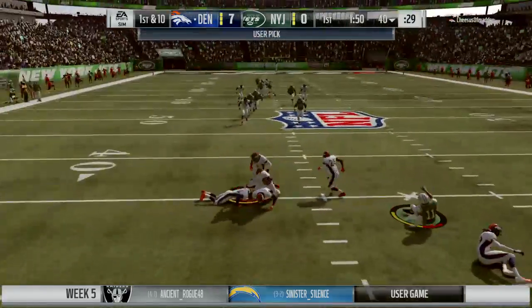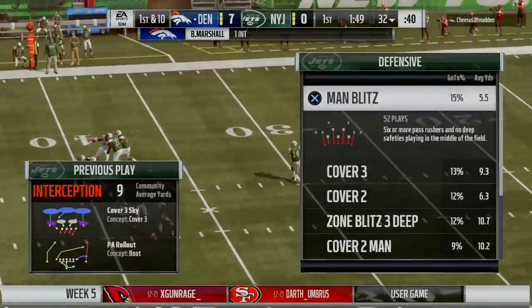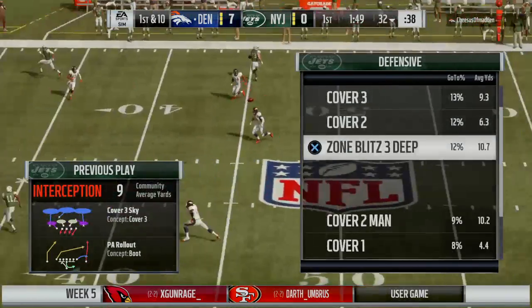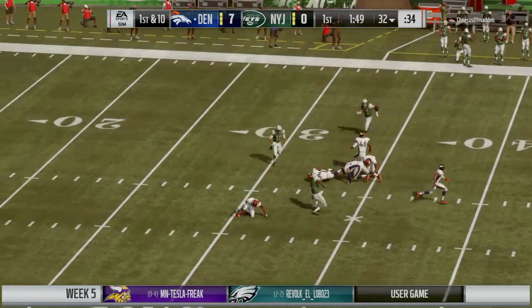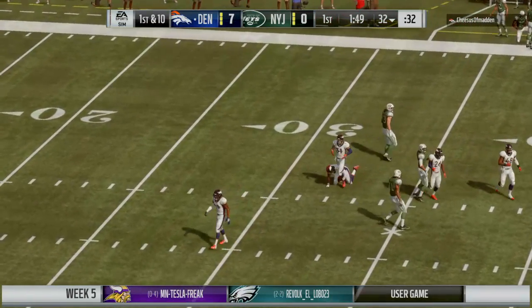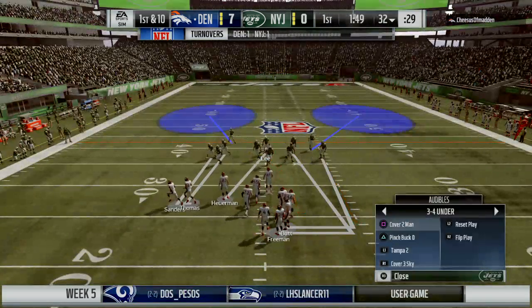Oh, a ball batted in the air, and now it's intercepted. Picked off by Brandon Marshall, and they are going to set up shop at the 32-yard line. Unfortunately for him, if last week was any indication, we knew a pick was coming at some point. Last week it was interception after interception, and here we go again.